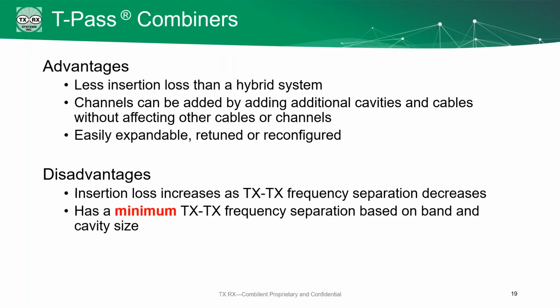What are the downsides to this? Well, the first is that your insertion loss increases as your channels and frequencies get closer together. Remember that insertion loss means you need more power to pump through to that transmit. So the closer your frequencies, the more loss you're going to have and the more filtering you're going to need on each frequency.